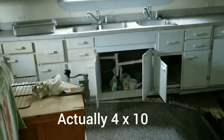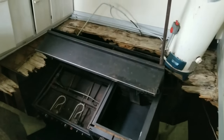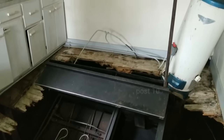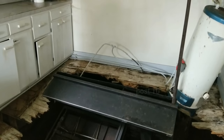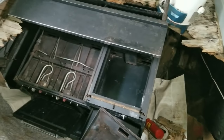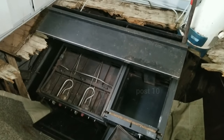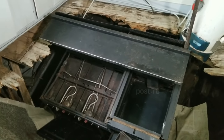So basically, look at this. The big stove fell right through the floor. And this place was used recently as a church, maybe as early as 5 years ago. And imagine someone was cooking here and they just fell through. Something must have caused that. I think the extra weight of people in here, maybe they even saw it go down.